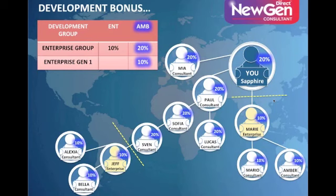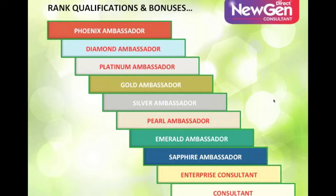So the earnings are as follows. In addition to your 20% on your enterprise group, you also get a 10% bonus on your first generation of enterprise consultants and all of their consultants when you're a Sapphire level or higher. So I hope you understand that. These are referred to as our development bonuses, because you're helping nurture these people and helping them progress from very early stages in the earning program. We have a very sophisticated computer system that will be working out all these bonuses. You don't have to be doing it yourself. It's all done for you. And you're then paid all of the due commissions, like I mentioned, on the 10th day of the following month when you've qualified for different commissions in the earning program.